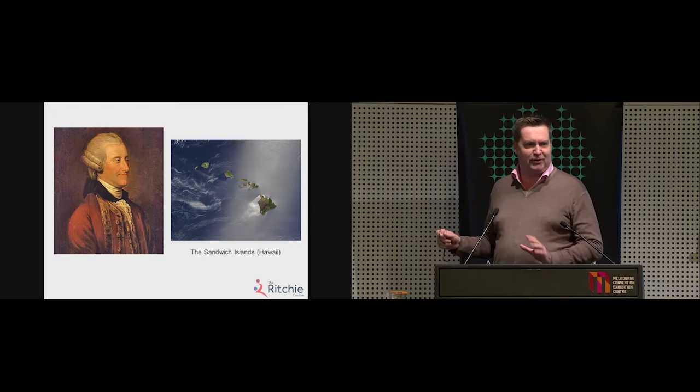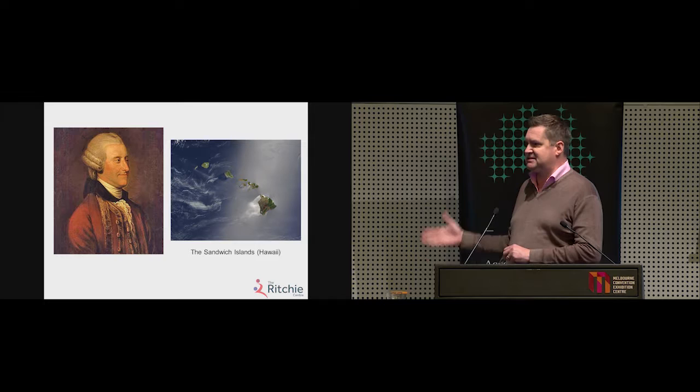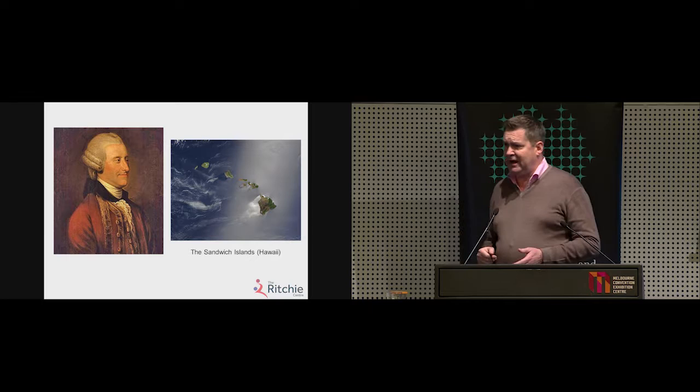In fact, he was First Lord on three occasions. And on one of those occasions, he was responsible for funding the second and third Pacific voyages of Cook. And it was on the second voyage that Cook mapped the Hawaiian Islands. And so in honour of the Earl of Sandwich, he named the Sandwich Islands after him. In fact, there are other Sandwich Islands.